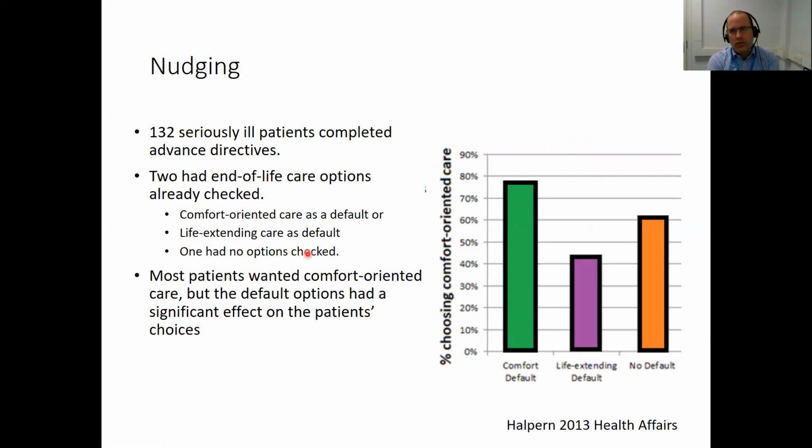And to demonstrate why that's the case and why this might be happening within dialysis decision making, I'm going to take another example from another area, and this is seriously ill patients completing advanced directives. Though many patients would want comfort-oriented care rather than life-extending care as default, most patients would default to an option that was pre-ticked in their decision-making. And so if you nudge people by suggesting a decision is already made and people need to make a positive decision away from that, that nudging can make things very difficult.